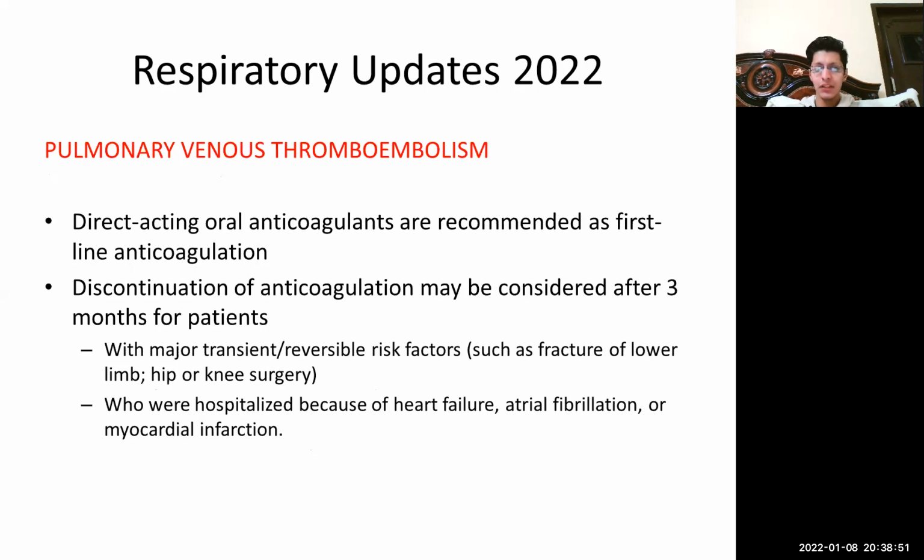Next, we have pulmonary venous thromboembolism, and for this directly acting oral anticoagulants are recommended as first line anticoagulation. It can be discontinued after 3 months in a patient with major transient or reversible risk factors, such as fracture of a lower limb, hip or knee surgery, or hospitalization because of heart failure, AFib, and MI. Basically, this slide is important: in these patients, the drug need not be continued for the whole life, right?